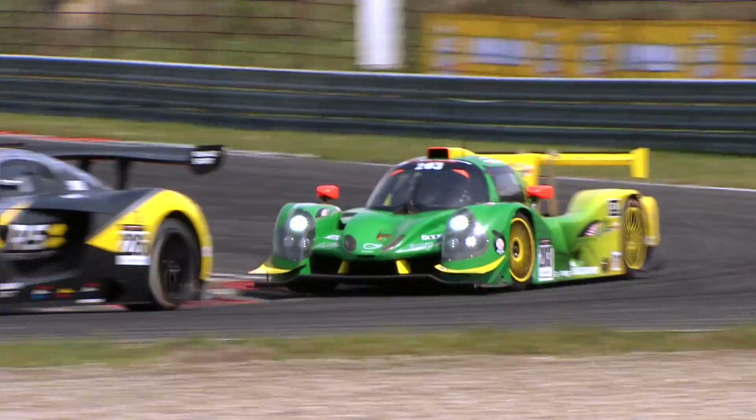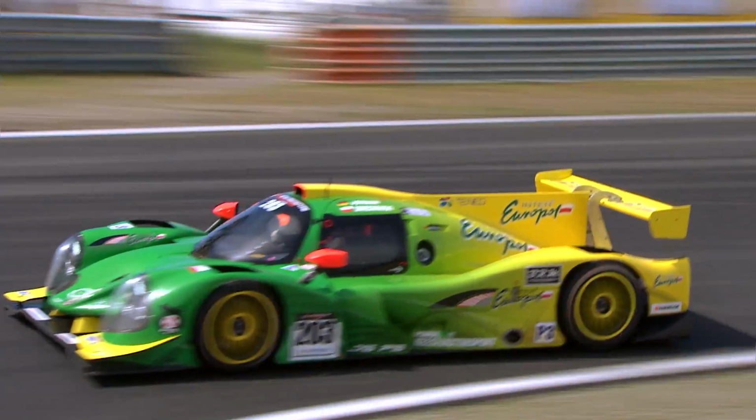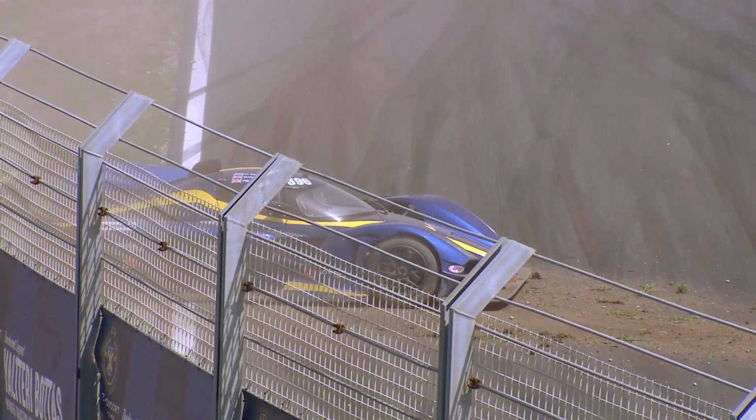So back to the race leaders, Sander Van Ness, Kuba Schimkowski. This battle has continued so far through not one but two safety car periods, and it is about to be held up again. The Praga R1 in the gravel, and that will bring out the safety car.